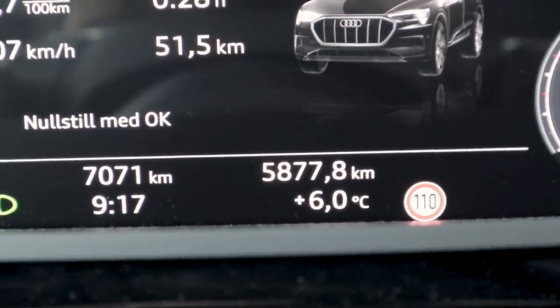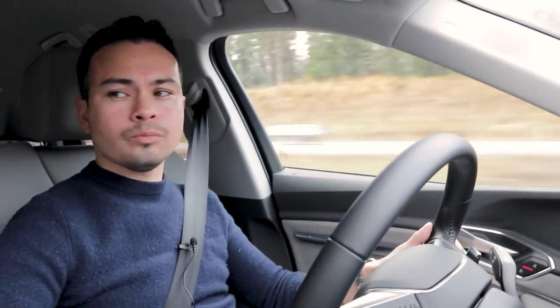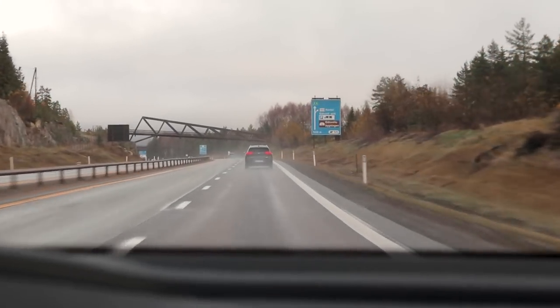Yeah, but I think I have a slight problem, which is that the battery is at 17 degrees only. Okay, yeah, that's cold. I have cold. Yeah, the battery won't be hot enough. Hmm. So I will charge slow in flat, I think.